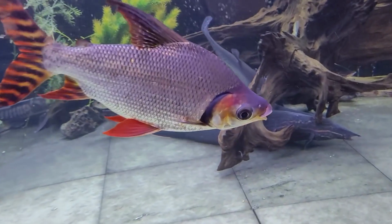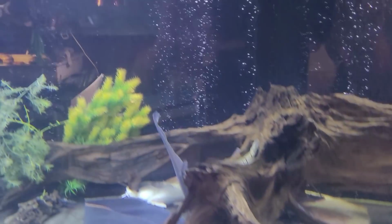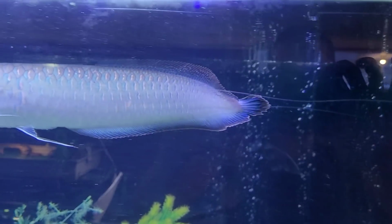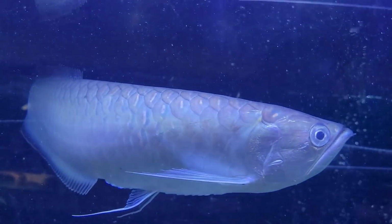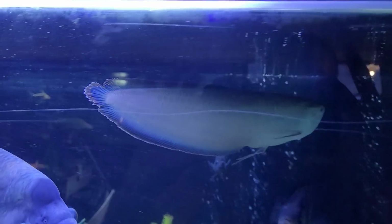And see, we've got this flagtail. He's getting pretty beefy in here as well. We've got the black arowana that I picked up from Matt's Monster Fish. You can see that beautiful black-blue coloring on the scales. He's actually one of the nicer looking black arowanas I've come by. So he lives in this 1,000-gallon aquarium.